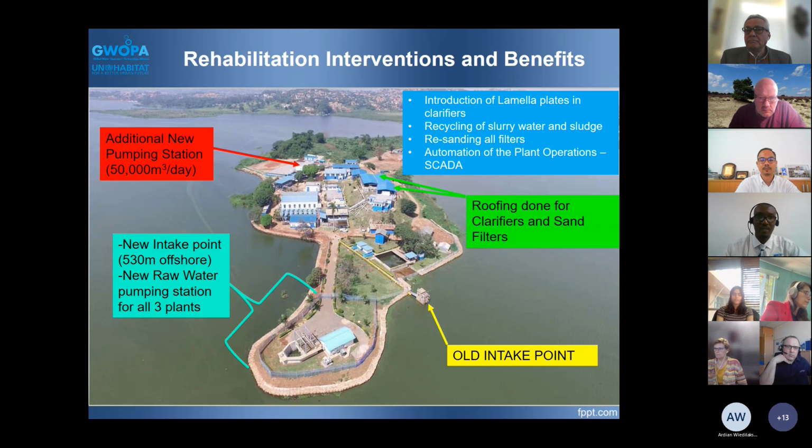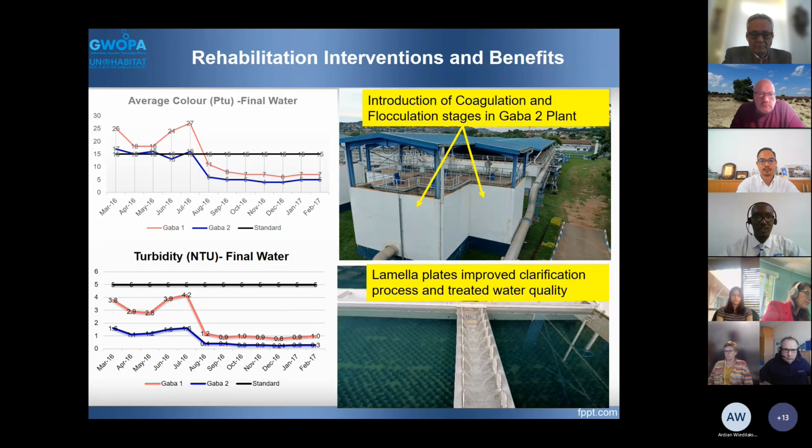And of course, in the long run, for this particular plant, GABA 1, we envisaged that we are going to have more water being produced. And we had to establish another, additional pumping station that was able to evacuate for us. On average it was doing about 33, based on the demand, but it has capacity to pump up to 50,000 cubic meters of water per day to a dedicated side of the city. Because again, this was to help with the supply challenges we were getting in the network. So this plant received the new pumping station that would deliver water to a certain area of the city that was constrained regarding the water supply.